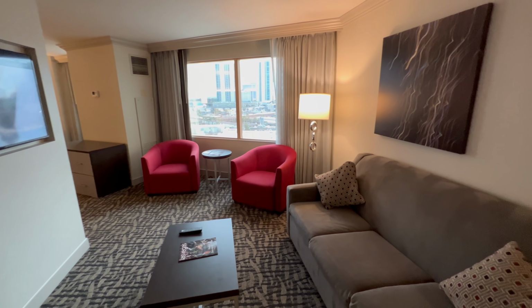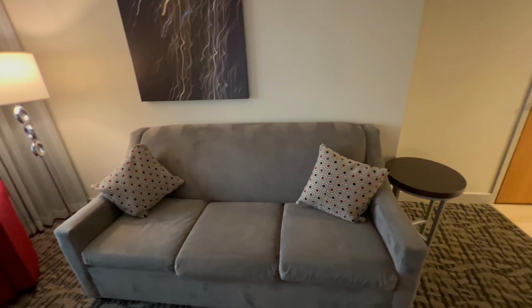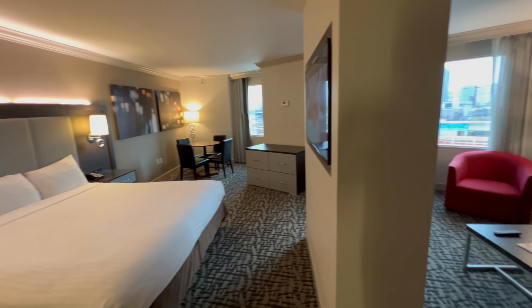And then it has a very comfortable couch. Thank goodness. I'll tell you why in a second. And that couch pulls out into a queen sofa sleeper. So if you want to add more people in this room to take advantage of the space and the price, you can do that. And then this is the bedroom area.